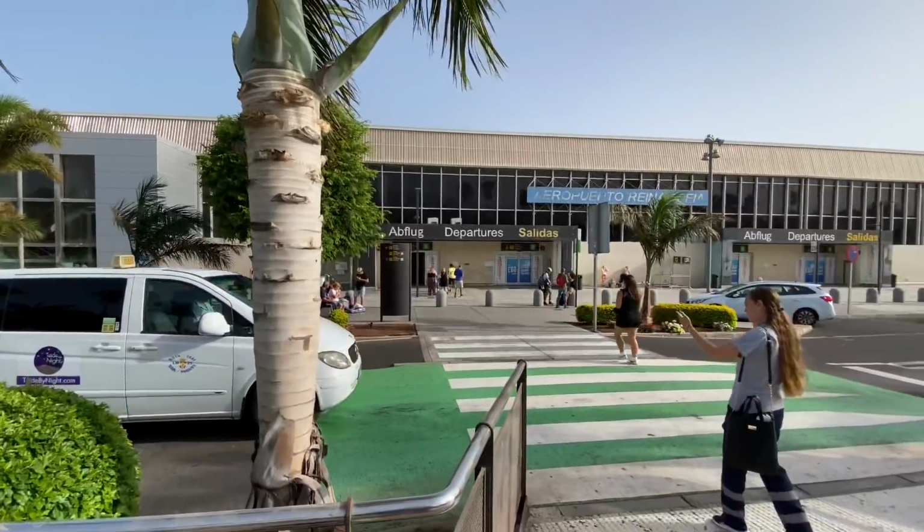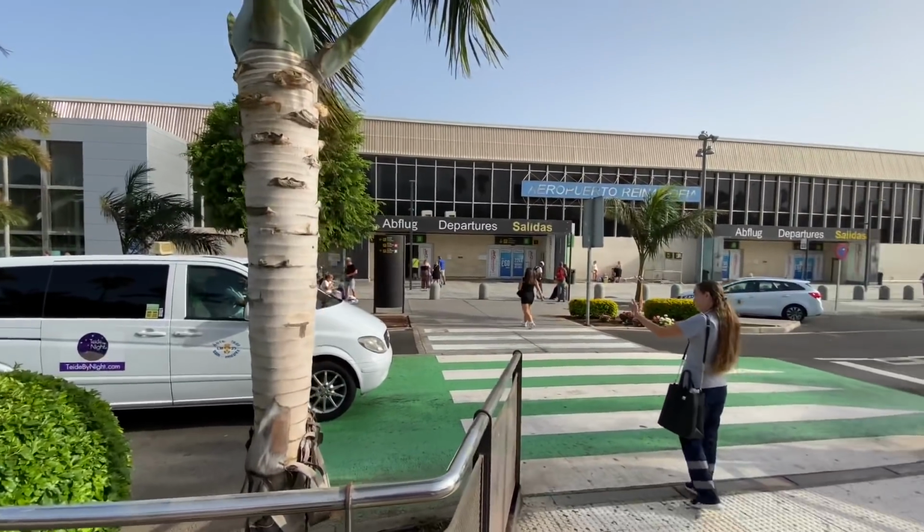But we're going to head inside now. You can see quite a few people around, and we'll see just how busy departures is at the moment.